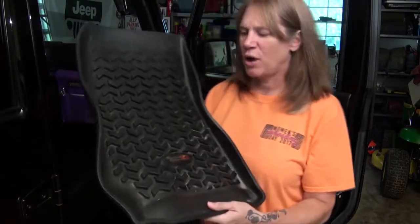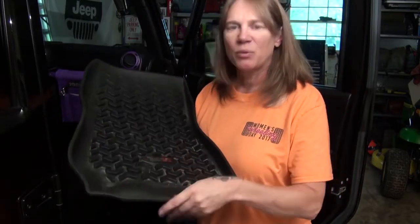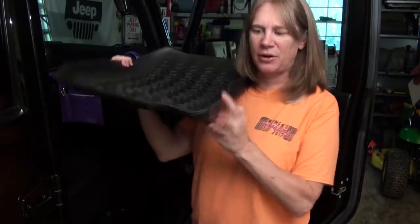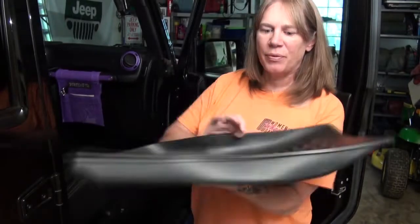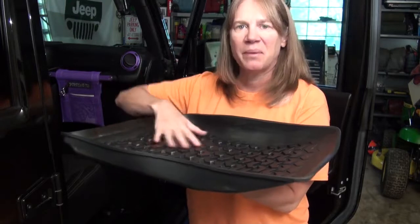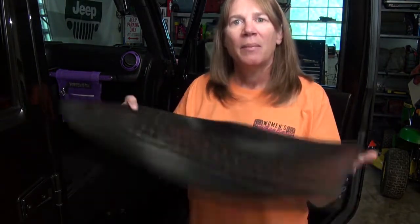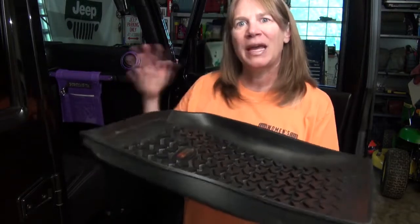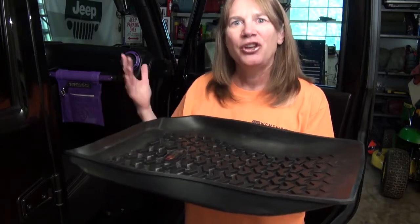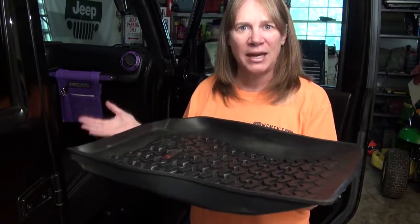I have these Rugged Ridge floor liners, and the reason they're really good is they're made of a rubberized material, and they have these lips here you can see that would keep the slushy melted snow, the road salt, the mud. It keeps it in here so it's easy to take out and dump it out, because over a week of climbing in and out of your Jeep in all that road salt and mud and slush, you're going to collect a lot of it in your Jeep, and you don't want that salt to stain your Jeep.